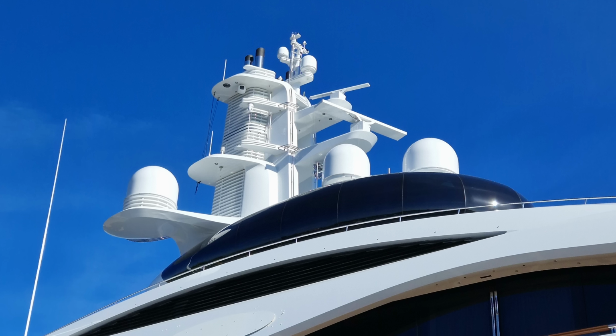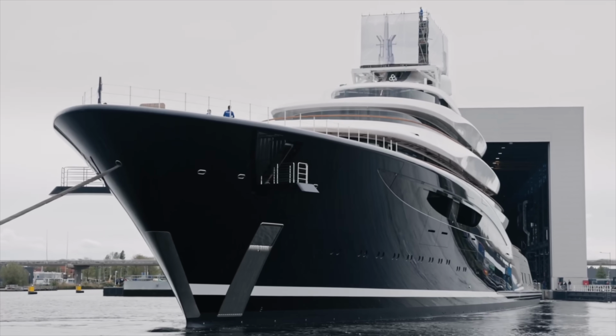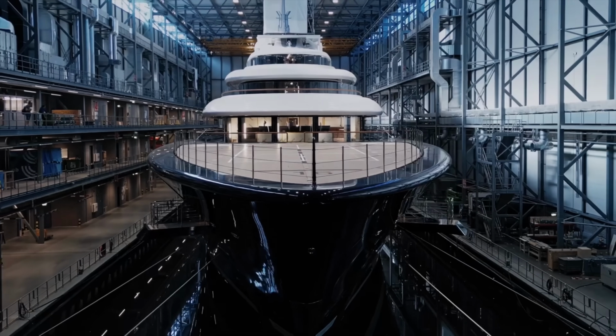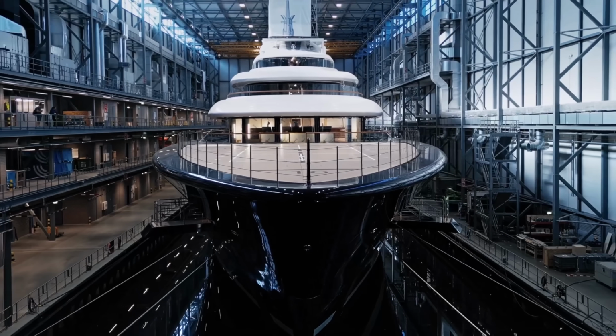But this doesn't come easy, and there are massive headaches to overcome to be able to use this type of fuel. And one of the biggest hurdles was developing a way to store compressed liquid hydrogen below deck. And this is not as easy as regular fuel by any means. Liquid hydrogen has to be stored at minus 253 degrees Celsius, which is minus 423 degrees Fahrenheit, and this is on board a luxury yacht.